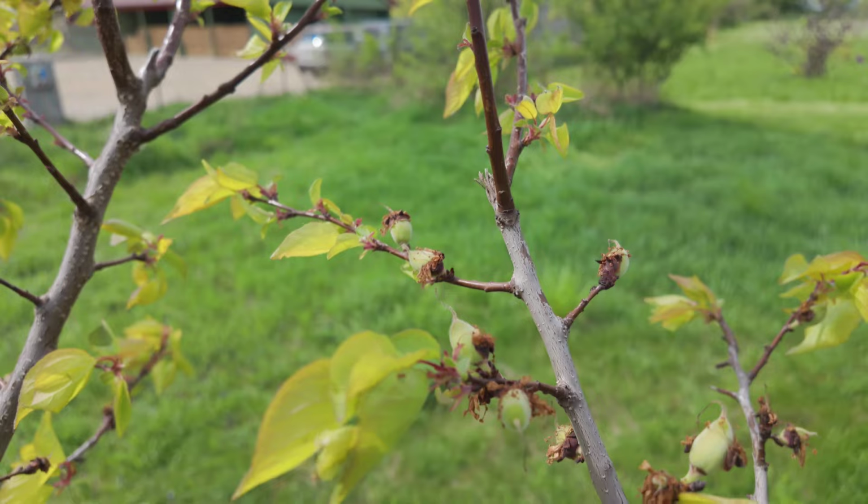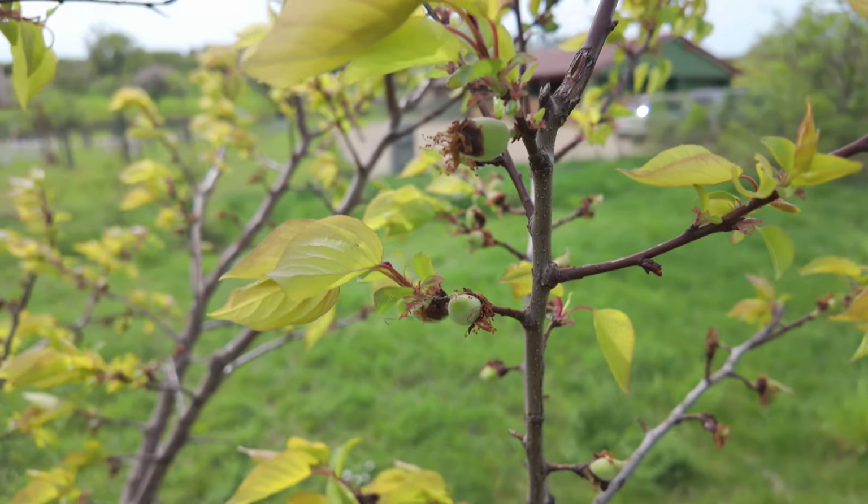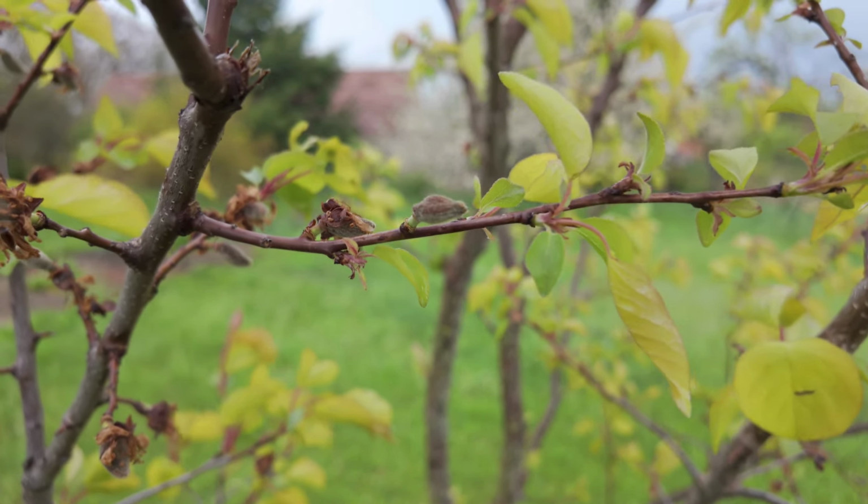People didn't even know what would happen exactly, because we know the critical temperatures for flowering fruit trees, but our trees already had fruits, a lot of them, and the fruits are even more sensitive than the flowers on the trees. So that's why almost everything is gone and we are quite sad. I read on the internet that it was the worst case of frost in the last 100 years or so. So it's not just us who are affected, it's basically the whole region, the whole Central Europe at least.